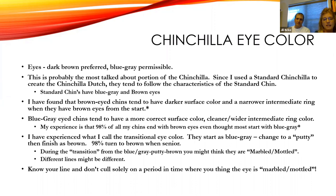So during this transition period from blue-gray to putty to brown, you might think that they're marbled or mottled, which in the standard, well, they are. People say, oh my gosh, it's a marbled eye, you've got to DQ it. Now, different lines might be different, but this is what we see in all of the stock that we've bred. So you really have to know your line and don't cull solely on one period in time when you think that the eye is one way or another.